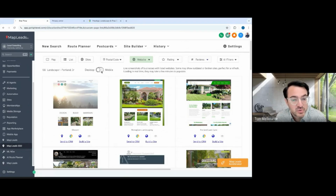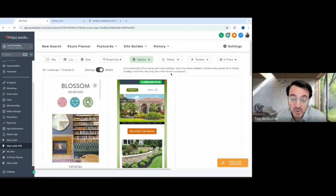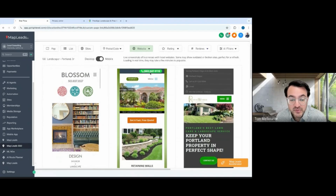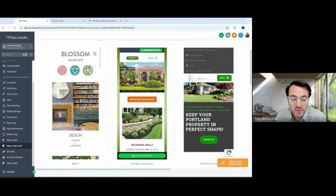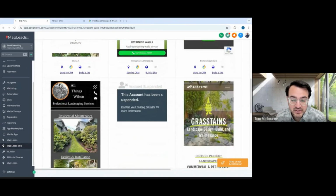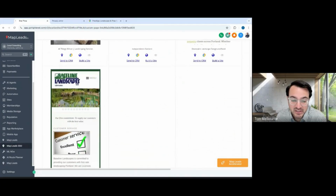Also, the other view that we have here is looking at mobile sites. Why is this so important? It's because all these businesses are getting a lot of business from Google Maps, right? I think it's like 44% of searches today on the internet are all about local. So if I'm trying to find a business, I've got a 50-50 chance or greater that I'm going to hit that website from a mobile device. You want to make sure that your website is set up in a way that looks like a mobile website.